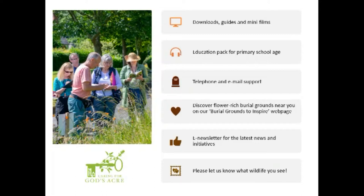Sign up to our e-newsletter for a bi-monthly roundup of initiatives and help. And let us know what wildlife you've seen in your burial ground. We look forward to finding out what you discover.